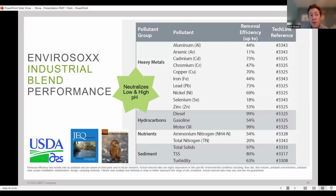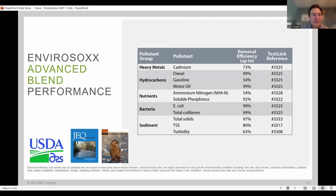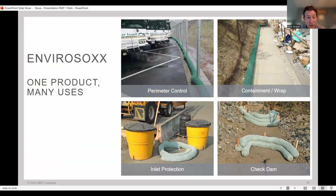This product's available in two blends: your industrial blend, which targets metals and hydrocarbons, or your advanced blend. This would help reduce things like nitrogen, phosphorus, E. coli, and different forms of bacteria as well. So really a great post-construction, long-term solution. We have customers that use this as almost a permanent type of stormwater maintenance, something that they implement on their sites.